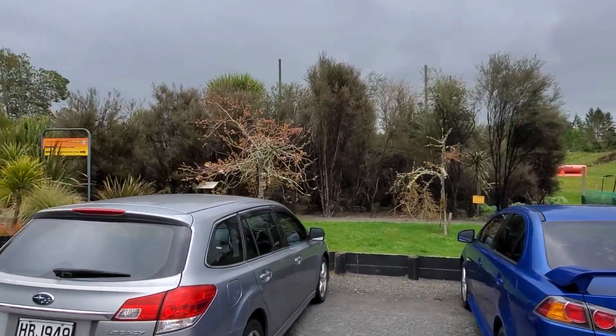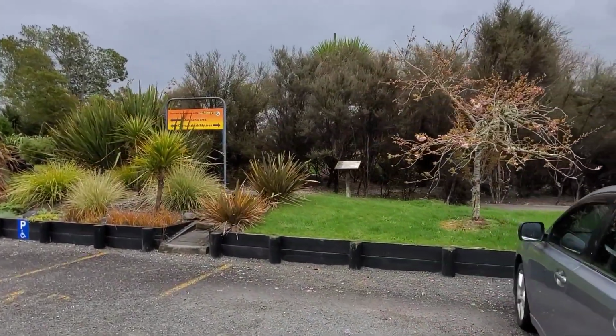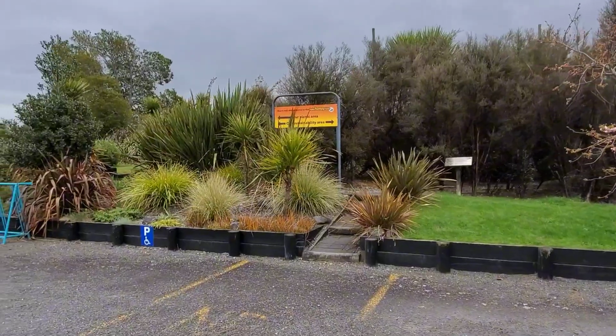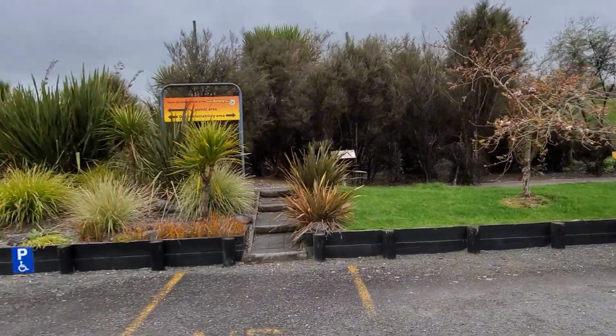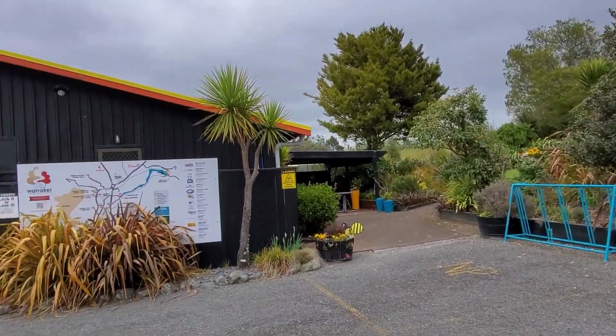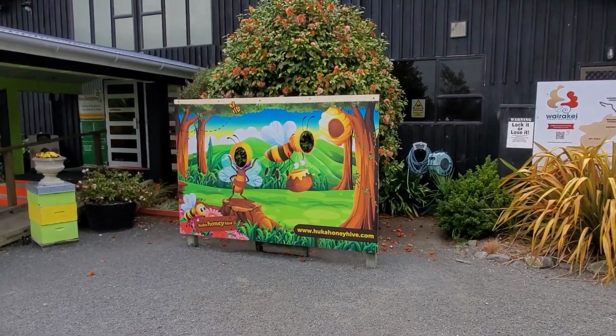There's a sign saying they have free tastings of honey and mead. I'm not sure if I should be doing this first. I'll find out when I go inside, but they have a whole little garden here showcasing all different types of plants and flowers that are native and that attract bees. So it's pretty interesting. Even a little picture opportunity. Too bad I don't have anybody to get a picture with in there.